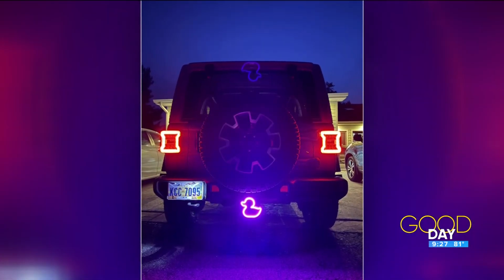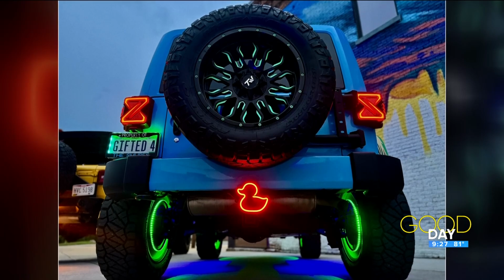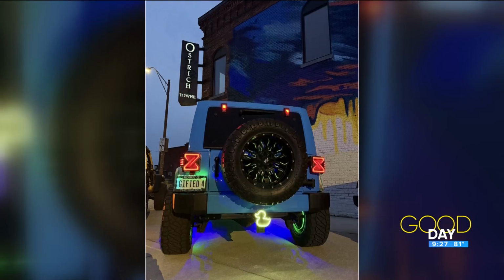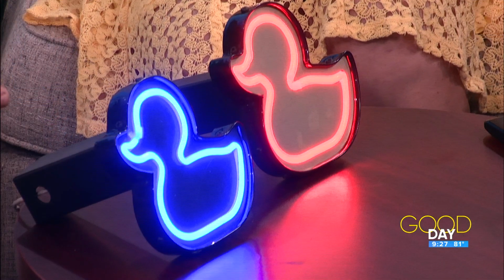So if you've got a Jeep, you're going to be at Jeep Fest, Scott, and you need one of these for your Jeep. People love to leave these ducks. Yes. You think you're ready for how many people are going to be asking for these things because they're super cool? I'm excited, and I'm ready to pump them out.